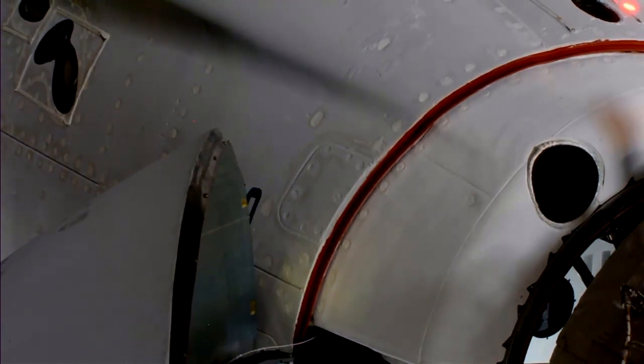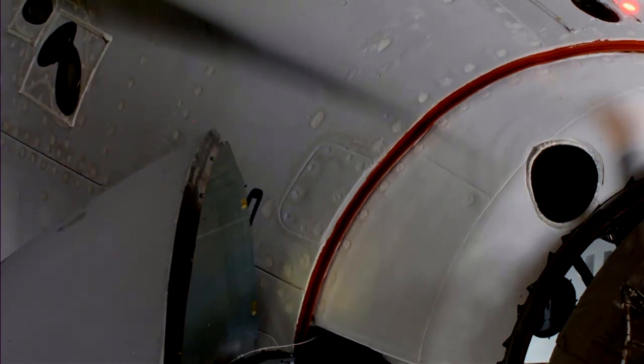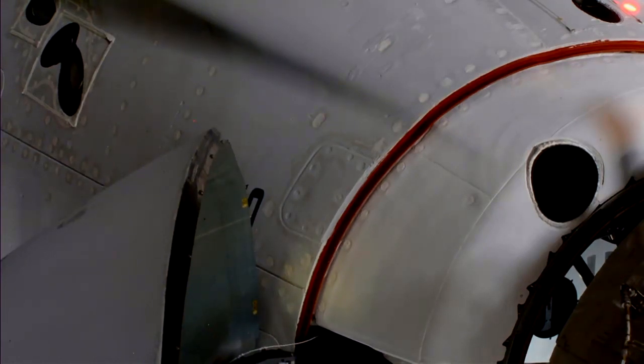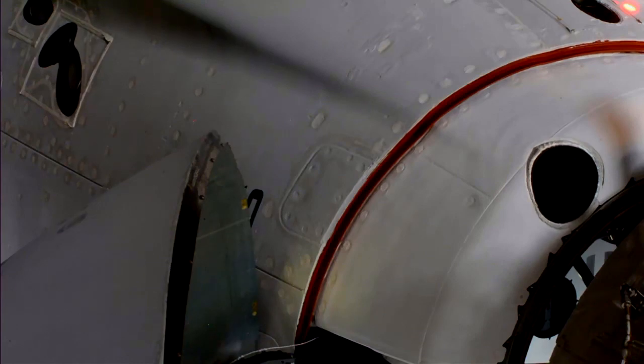You saw a little bit of motion there of Dragon. That was that relative motion that the soft capture system is damping out. Once that motion is clear, then the soft capture system will be retracted, and Dragon will go for hard capture.